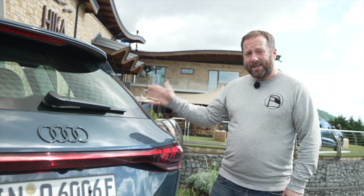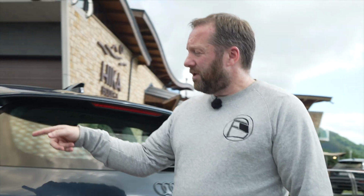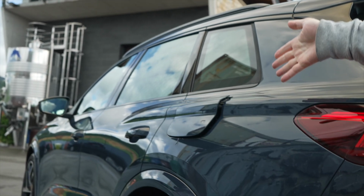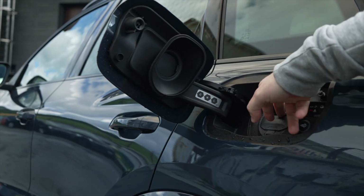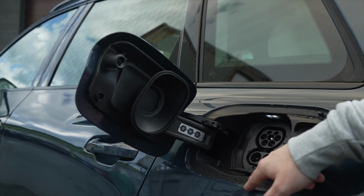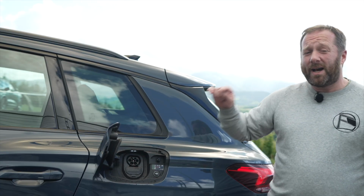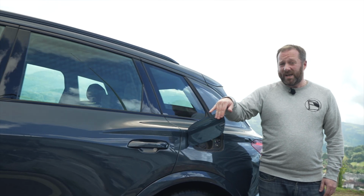Now on this side, it's an 11 kilowatt AC charger, but on this side, when you come around, you've got an extra charge port. And this is where you have your DC charger as well as an AC charger. So you can just pop that down. Maximum is 270 kilowatts, which means that you can add over 200 kilometers of range in just over 10 minutes.